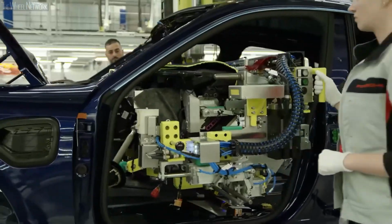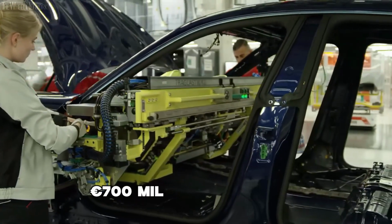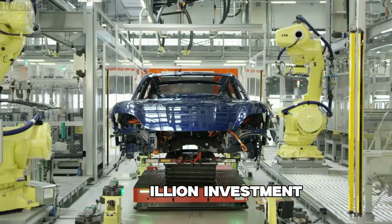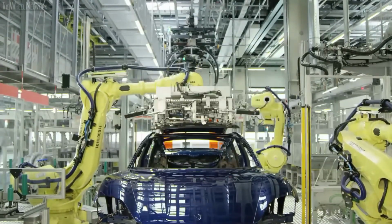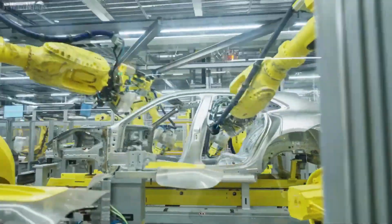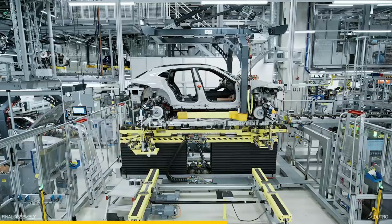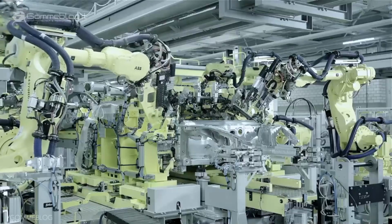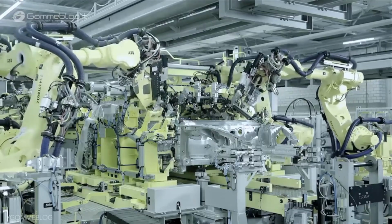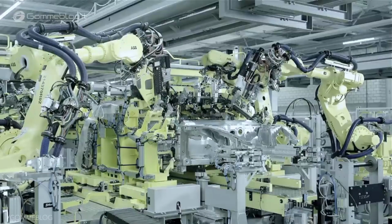The transformation of Zuffenhausen into an EV manufacturing powerhouse began with a €700 million investment. Porsche constructed entirely new buildings on a constrained urban footprint, including a new body shop, paint shop, and dedicated Taycan assembly line, all vertically integrated to optimize space. The plant is now an architectural and logistical marvel, blending historic Porsche DNA with futuristic production capabilities.